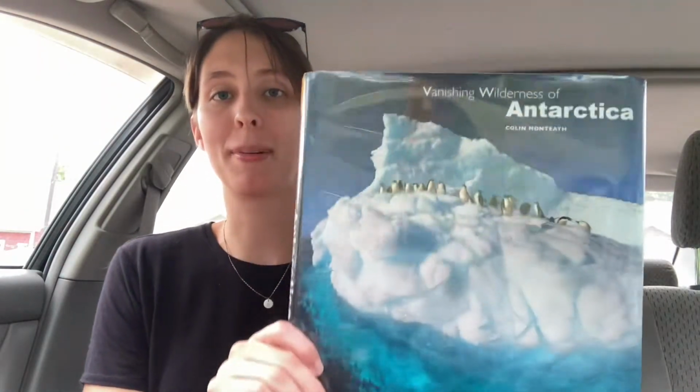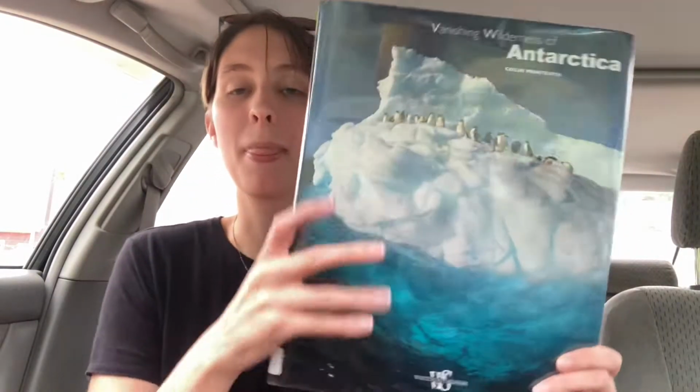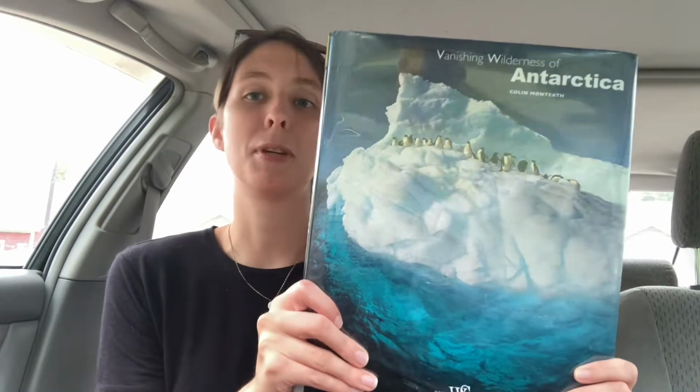So this is an oversized book as classified by my public library. It is a huge book that's full of pictures surrounding the, like it says right here, the wilderness of Antarctica. I love these oversized picture books just because they make me feel like a kid when I get them out. I'm flipping through pictures and I'm having a great time.